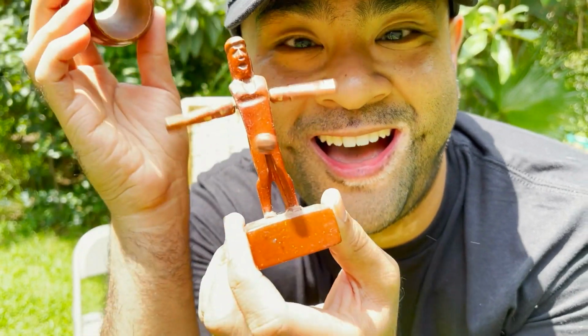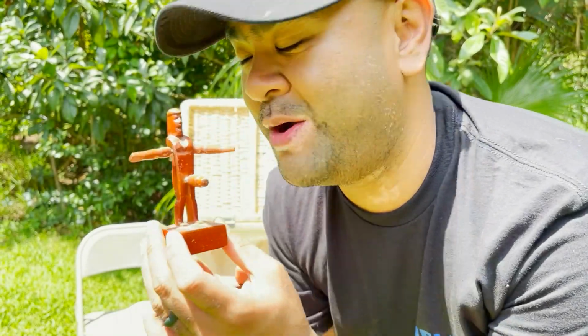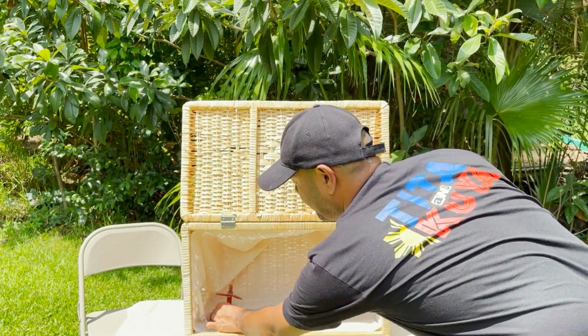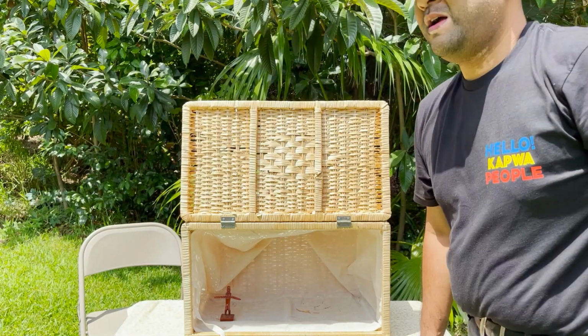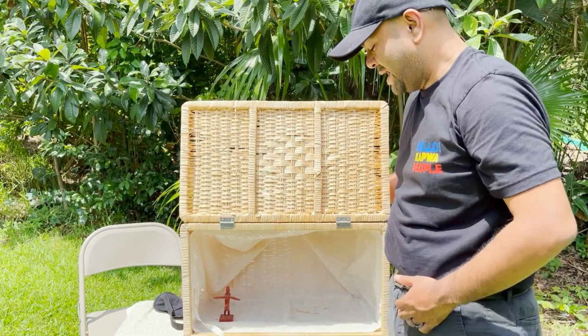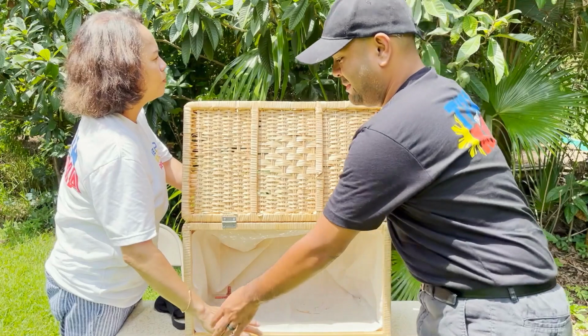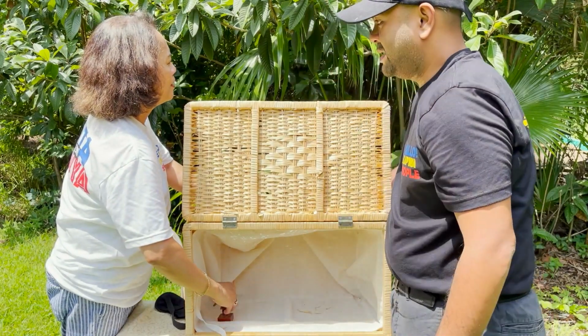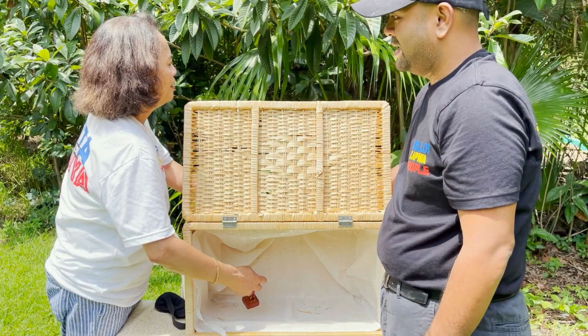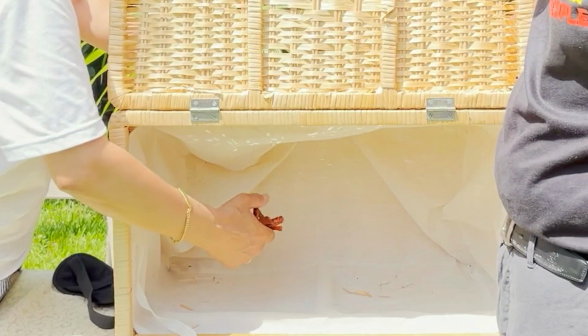Our next mystery item is very famous as a native souvenir in the Philippines. It's called a barrel man. Let's see if Tita can figure it out. All right, Tita, I'm ready for you. Take off your blindfold, go to the other side. Over here, and let me guide your hand.